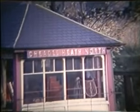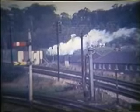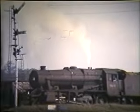Beyond Stockport Road Bridge was Cheadle Heath North Box. Here, the Liverpool curve diverged left onto the Cheshire Line's route from Woodley Junction to Glazebrook and Warrington. An 8F is passing Heaton Mersey West Junction Box. The line ahead went to Manchester Central.